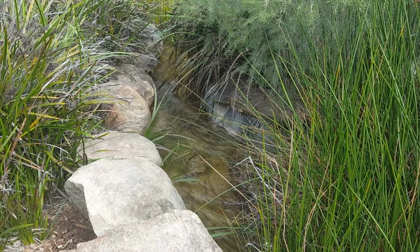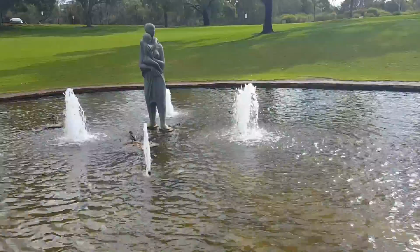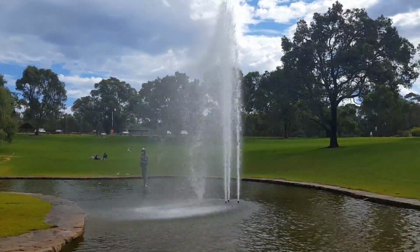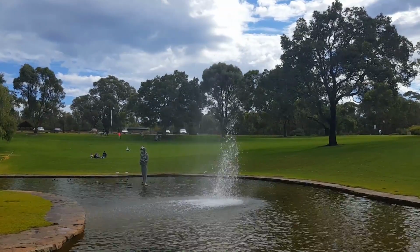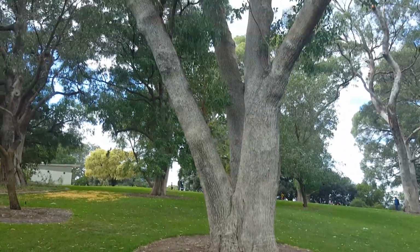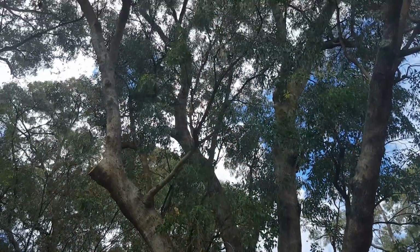As we continue back through the gardens, we come to the Pioneer Women's Memorial, with its iconic 9-foot bronze sculpture and water fountains. The sculpture was opened in 1968 by Margaret Priest, the first female sculptor to undertake public works in WA, and was restored in 1999 to mark the centenary of women's suffrage.